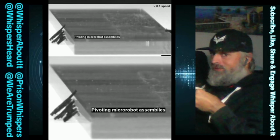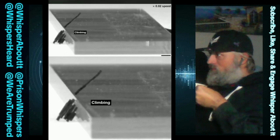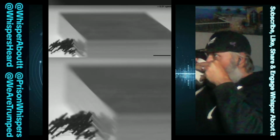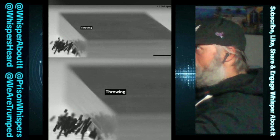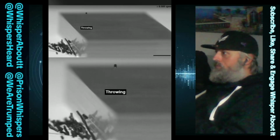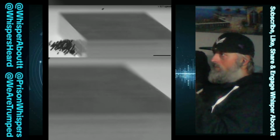The micro-robots were able to assemble into a group and coordinate their movements to walk over an obstacle. By leveraging their collective strength and synchronized actions, they successfully overcame barriers, demonstrating their ability to adapt and perform tasks that require precise teamwork. The micro-robots used centrifugal force for self-throwing, propelling themselves over obstacles.